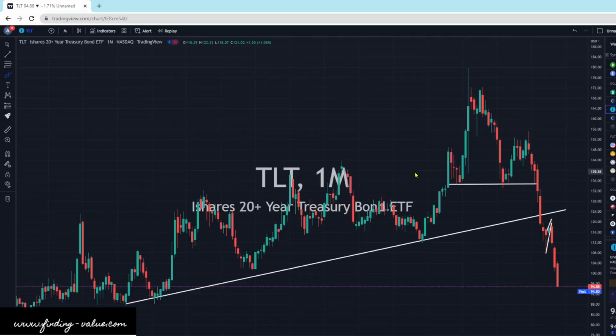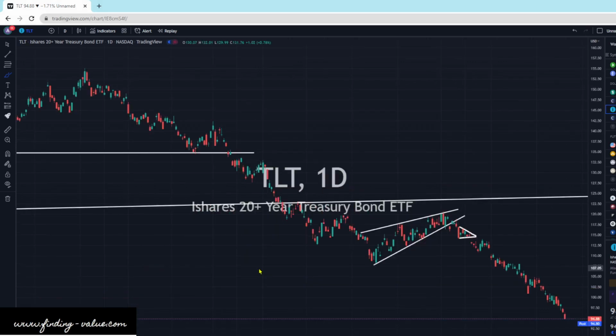TLT, which is bond prices, is getting smoked to the downside. Lots of selling pressure. That's where the yields are going up. They're inversely correlated, which means bond prices going down is yields going up. So people are running away from bonds and yields are moving higher. Would I jump in front of this train? I would not. There's too much momentum behind it.